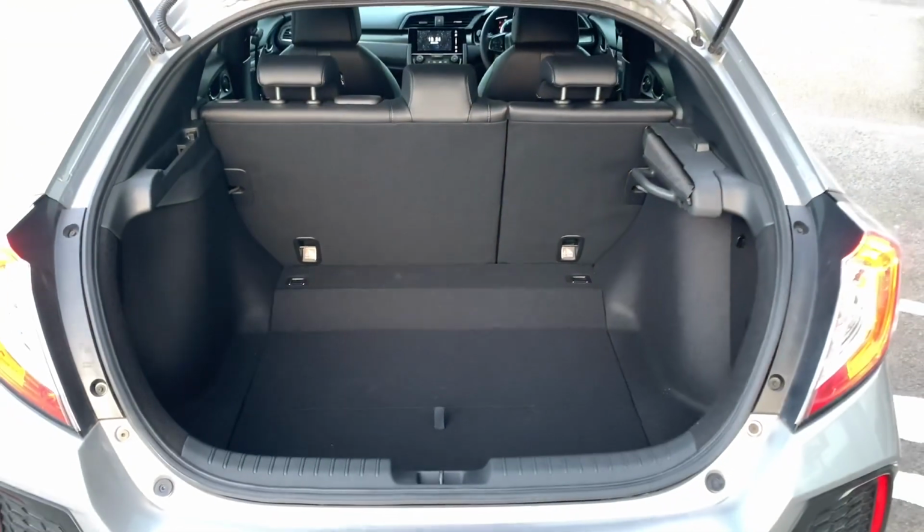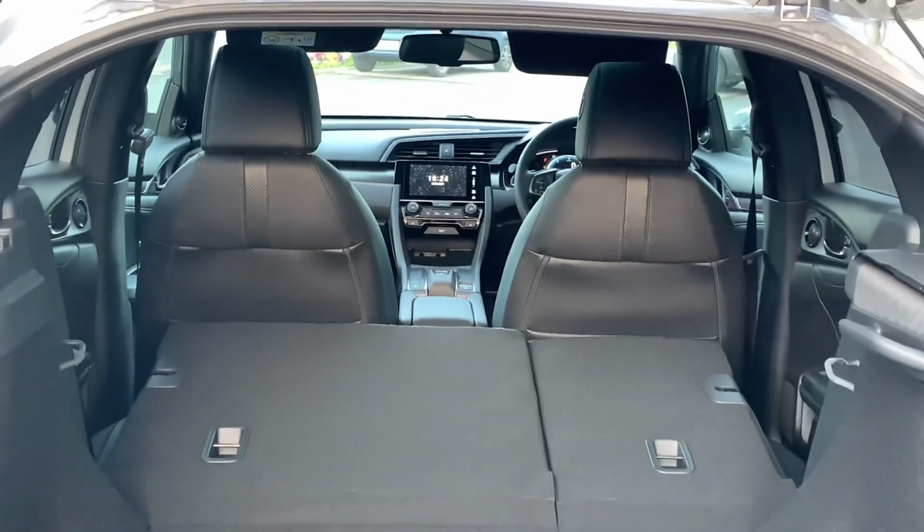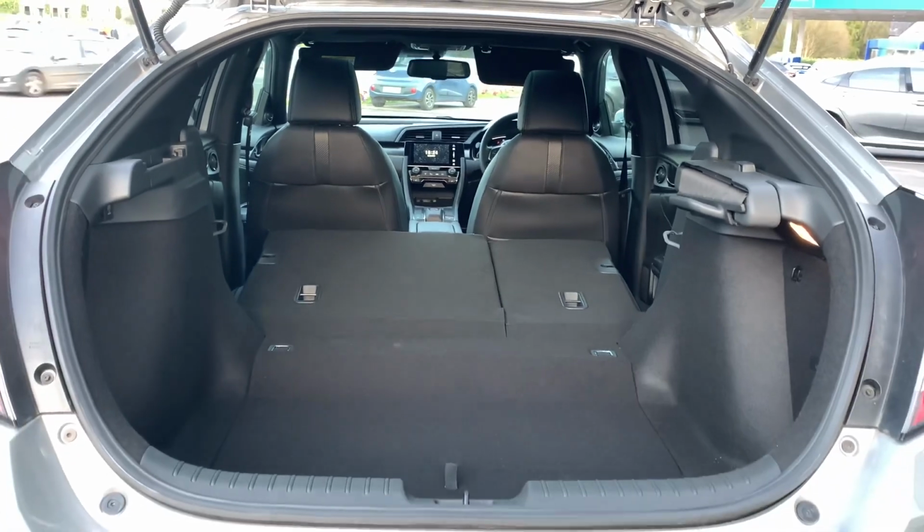Anyway, as usual, I'm fighting the darkness, so let's start off with some of the dark areas, which is inside. The boot is massive. You pull back this cover and it allows great flexibility to get awkward stuff in and out of the boot of the car. And the other thing as well is if you drop those seats down forward, you get a really big load area, basically similar to a car-style van.